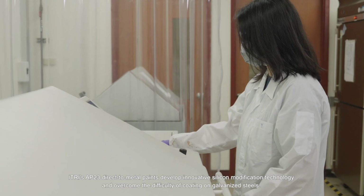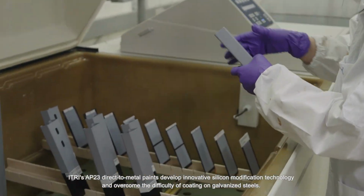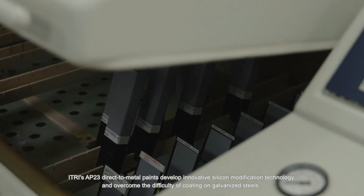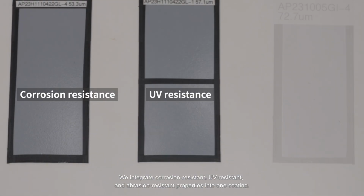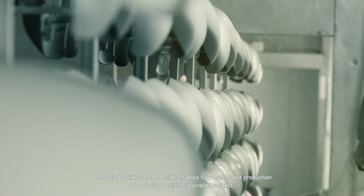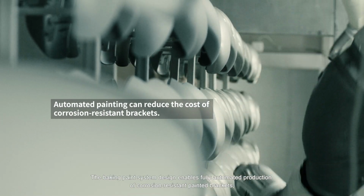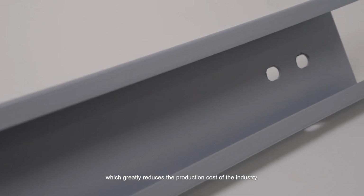ITRI's AP23 direct-to-metal paints develop innovative silicon modification technology and overcome the difficulty of coating on galvanized steels. We integrate corrosion-resistant, UV-resistant, and abrasion-resistant properties into one coating. The baking paint system design enables fully automated production of corrosion-resistant painted brackets, which greatly reduces the production cost of the industry.